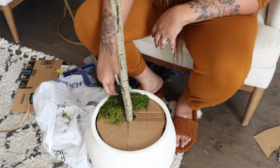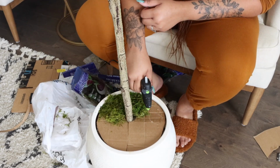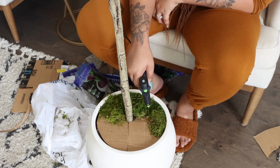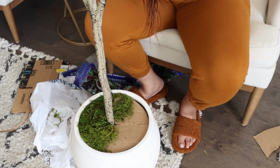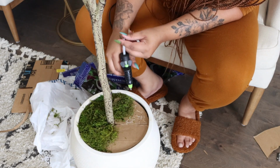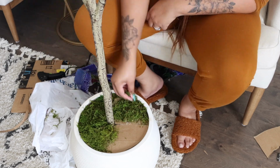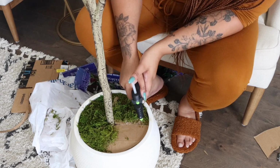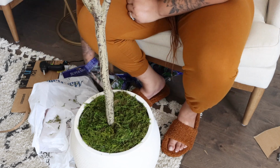As far as the olive tree from Amazon, I feel like it looks pretty good. It doesn't look as real as some of the Target artificial plants that I've seen, but the one I wanted from Target was out of stock at the time that I was shopping for it, and it had a base and everything in it to make it look more realistic. But I feel like this little DIY situation turned out really, really good, and you guys will see how it looks all in the end. I did that, okay?